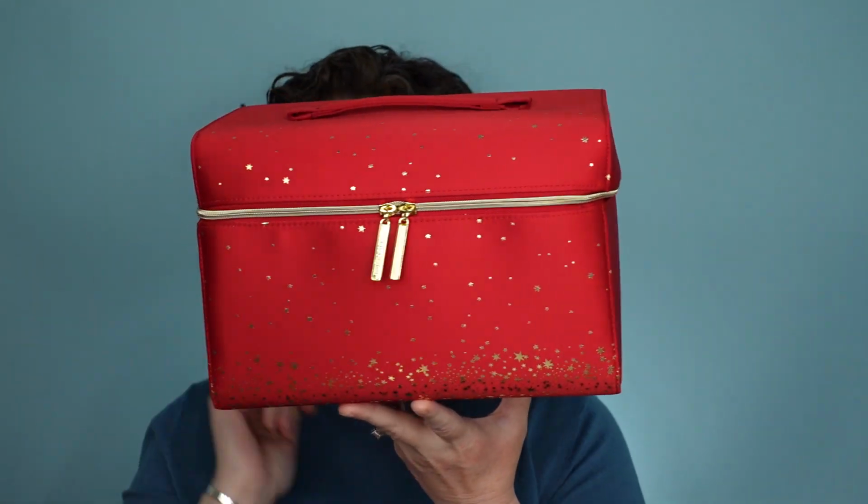All right, the last thing I haven't shown you that does come in this set is this. This is the case that all of these products come in, and I always feel that Estee Lauder does a really great job of making a usable bag. It is kind of like that train case look. I always love the gold accents on it. The ones that I've had in years past, I actually use. I think they're really nice.